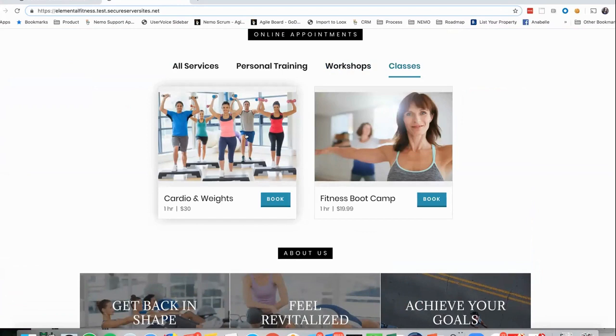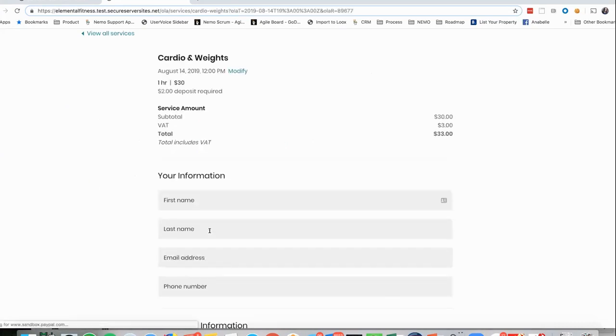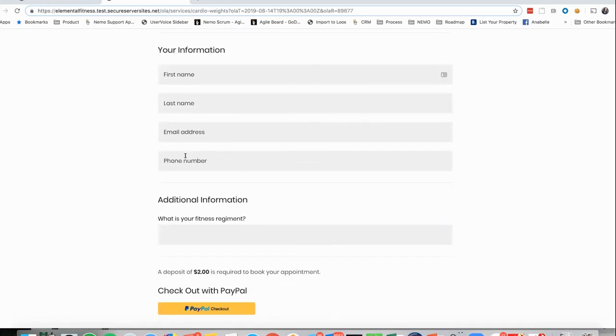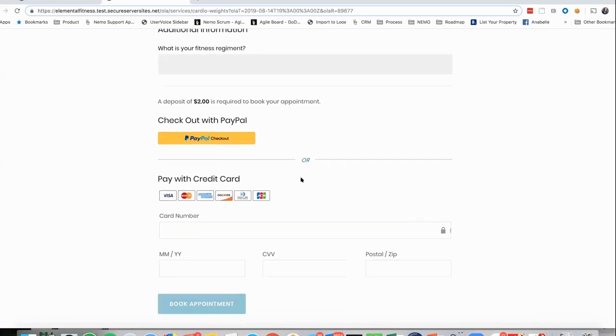So this is the end output of what a service provider can build quickly for a customer to book at any point, 24/7. When the customer decides to book, there's a calendar that displays available times for those classes. In booking, they provide information as well as any additional input the service provider would like to know. In this case, the service provider specified they wanted to get paid via deposit. They've enabled PayPal or credit card, so those are the configurations available for the service provider to set up. So this is the end output.